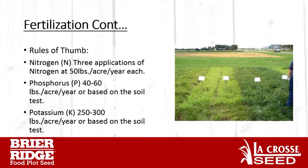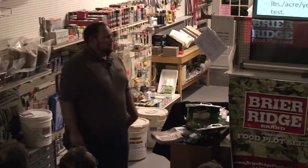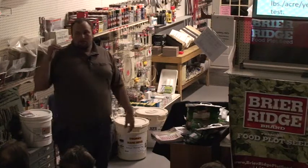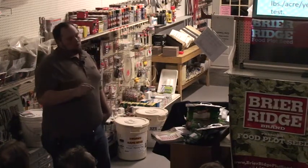Nitrogen, 3 applications of nitrogen at 50 pounds per acre per year is what the rule of thumb is. Phosphorus, 40 to 60 pounds per acre per year, or based on soil tests. Potassium, 250 to 300 pounds per acre per year, or based on soil tests. The soil test is the best way. It is the picture that tells you everything about your soils.